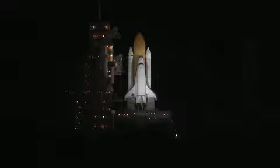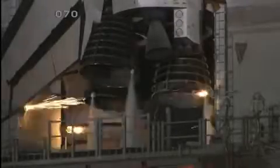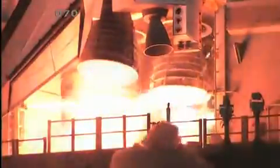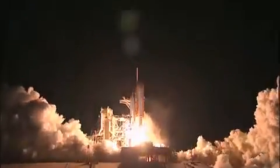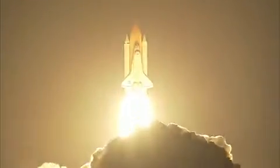20 seconds. 15. T-minus 15 seconds and the sound suppression water system has been activated. 10. We have a go from engine start. 3 engines up and ready. 3, 2, 1, 0. Booster ignition and liftoff of Discovery, blazing a trail to scientific discoveries aboard space station.